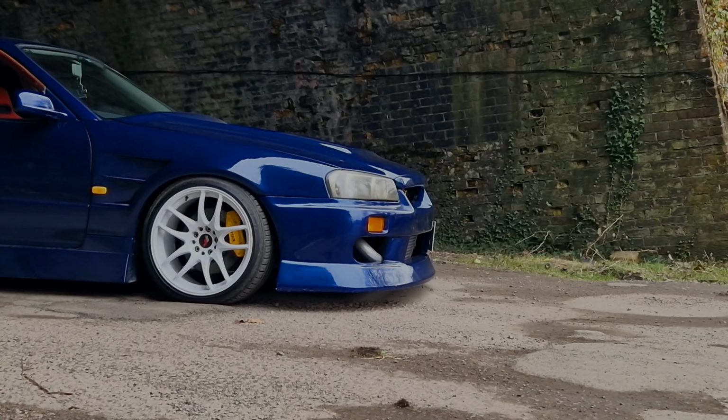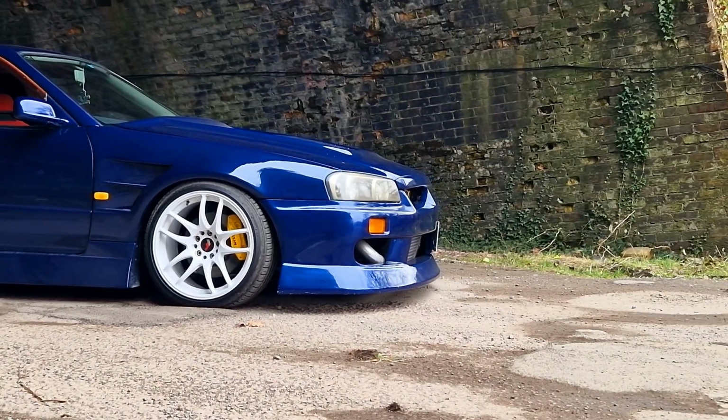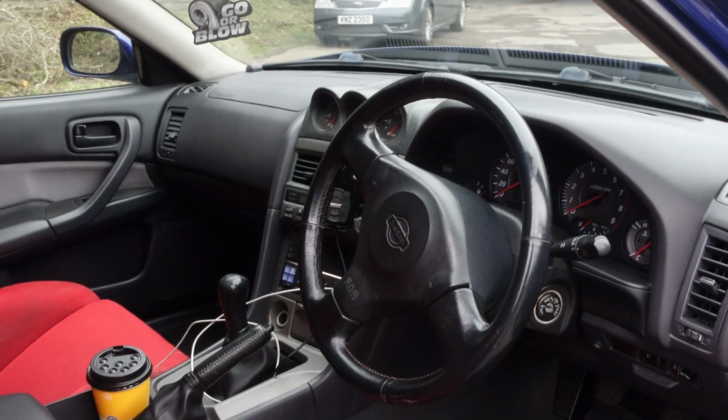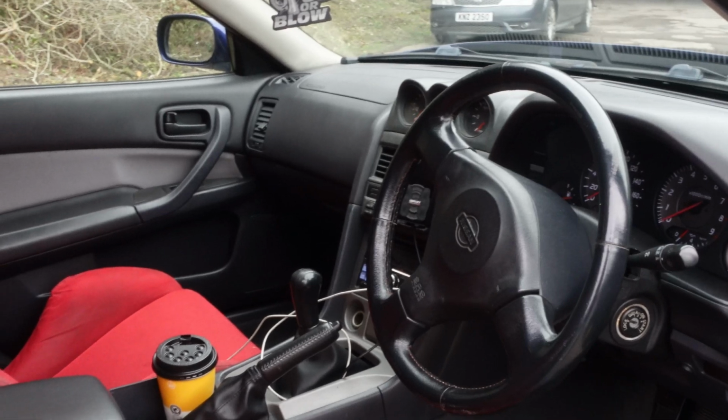Usually we go up through the twisty roads and stuff, but that's not what this car's about. So it was just nice to be able to go out in the driver's seat and feel everything about it. To be honest, the steering's really responsive as well. Everything just feels really tight on it.